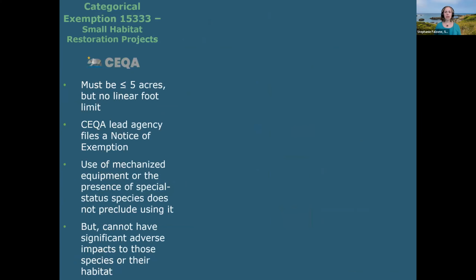I'll start with CEQA Categorical Exemption 15333. That is for projects not exceeding 5 acres in size, but does not have a linear foot limit. So to use that, CAT-X, the CEQA lead agency files a notice of exemption, and Natural Resources Secretary Wade Crowfoot issued a memo in 2021 to clarify that the use of mechanized equipment or the presence of special status species, respectively, does not preclude using this categorical exemption. That was a clarification that was needed.